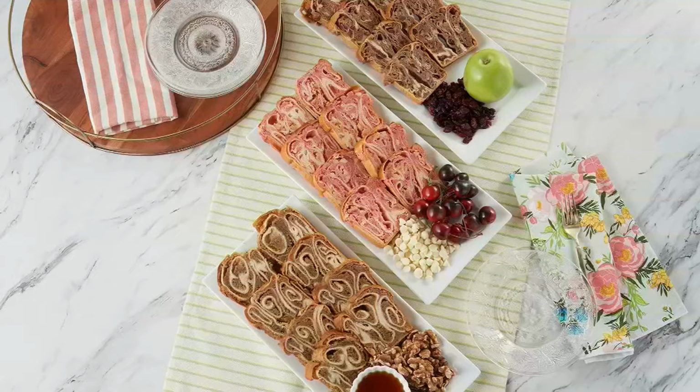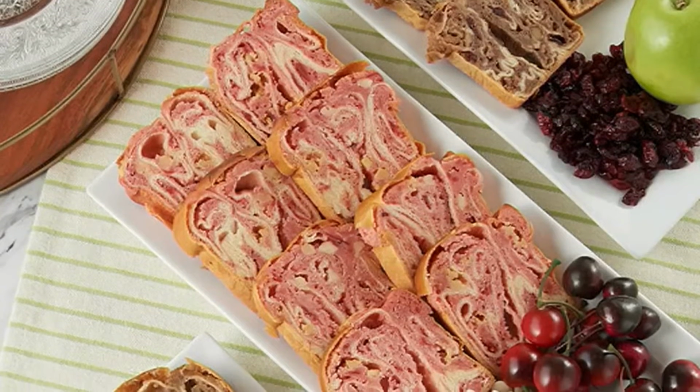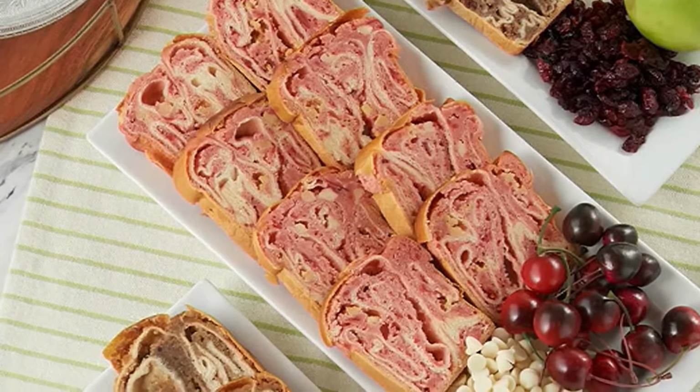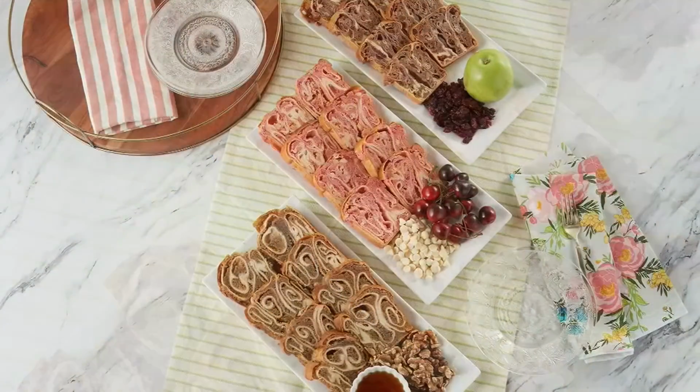And swirled bread, this likens itself to cake, but it's actually pastry. And so you can slice it and make French toast. You can slice it and butter it if you would like to. Slice it thin and make a little Monte Cristo if you're feeling fancy. What? But you're getting one each of English walnut, apple cranberry crunch, and white chocolate cherry. I know. It's just divine.